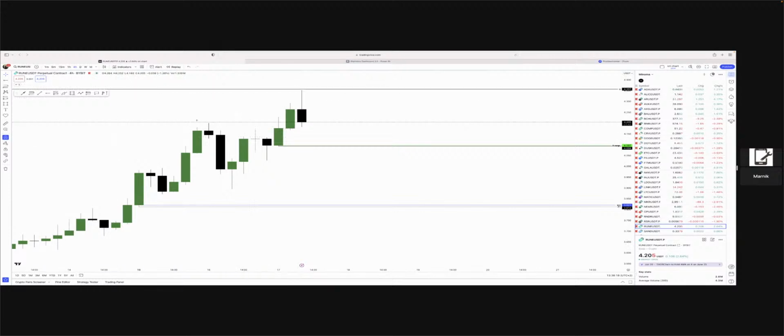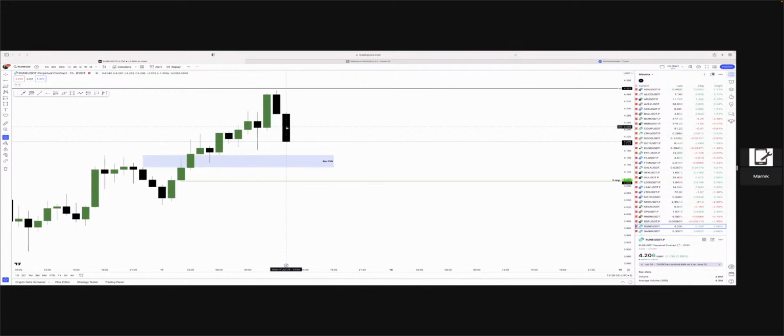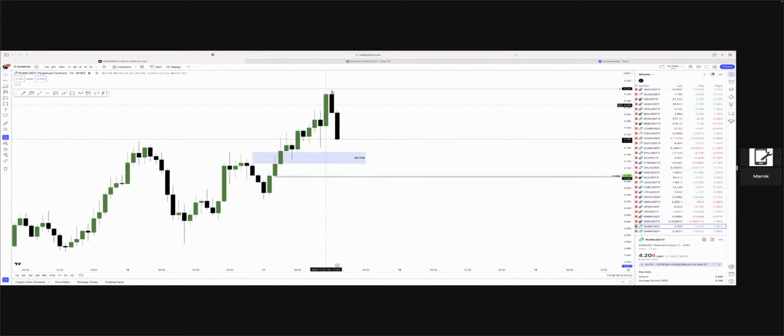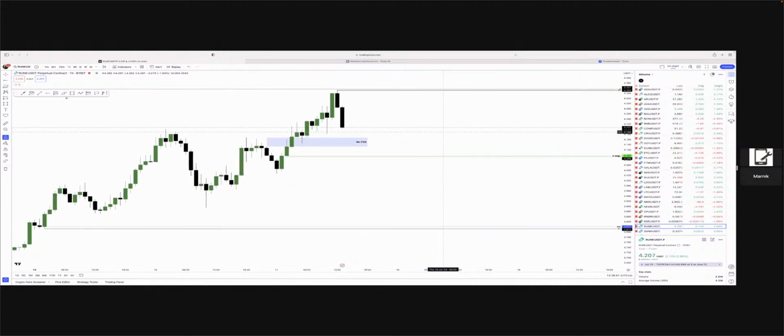Let's see. What do we have? We have here a 4 hourly fair value gap. Didn't tap yet. 1 hour is looking bearish so far. We have also a clear pivot, that is the P2 right now. And we have here a 1 hourly fair value gap.